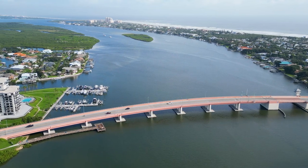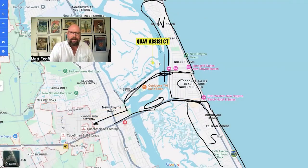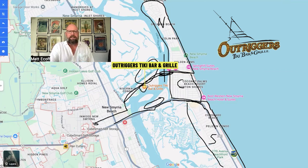It's got a ton. It's got a development that's called Quay Assisi, which is right here. We're going to do another video about that. We haven't done it yet. Though this is very much like Fort Lauderdale, where a lot of the houses, almost all the houses, are on some sort of canal that goes out to the Intracoastal. Pretty awesome. Outriggers is my second or third favorite restaurant in all of New Smyrna Beach.